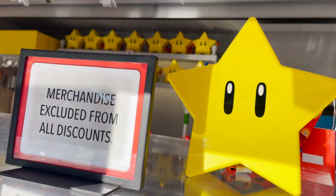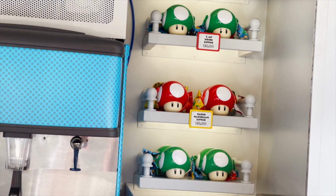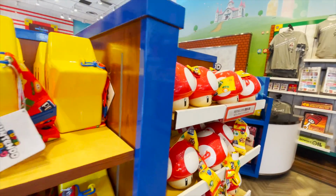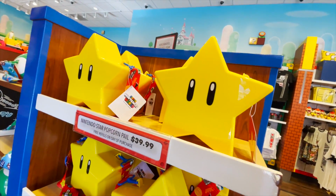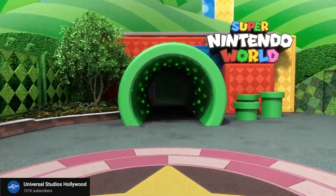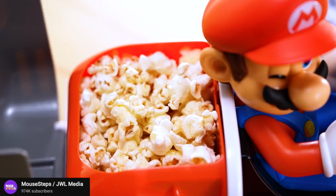There you can find exclusive popcorn buckets, adorable tumblers in both red and green. I mean, who's not gonna buy one of these? So adorable, in fact, you can find these exclusive popcorn buckets and tumblers in any single Super Nintendo World store. Please just tell me when the land opens we get these awesome Mario Kart popcorn buckets. I mean, I want to put my popcorn in my trunk.